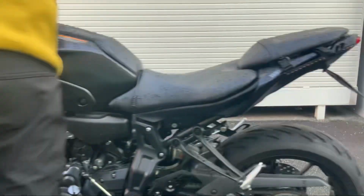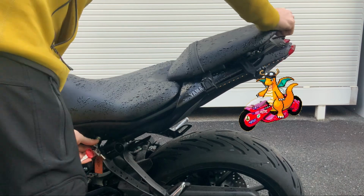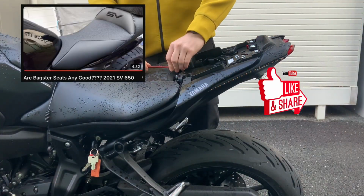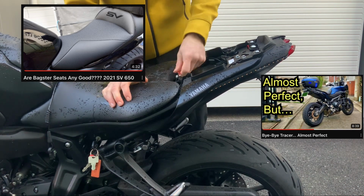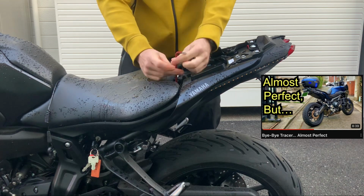As for the topic today of Yamaha comfort seats, I bought the MT-07 Bagster seat because of the great experience we had with the SV650. To be fair, the SV650 Bagster seat did get a little too soft over time, but it was always significantly better than the stock seat.